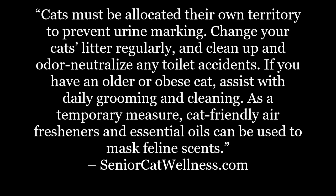Cats must be allocated their own territory to prevent urine marking. Change your cat's litter regularly and clean up and odor neutralize any toilet accidents. If you have an older or obese cat, assist with daily grooming and cleaning. As a temporary measure, cat friendly air fresheners and essential oils can be used to mask feline scents.